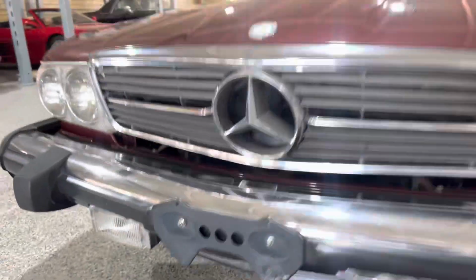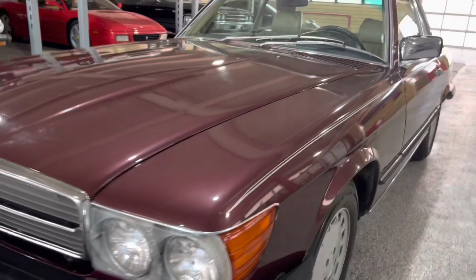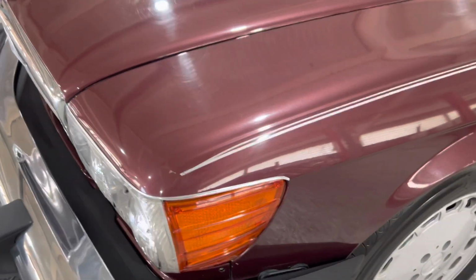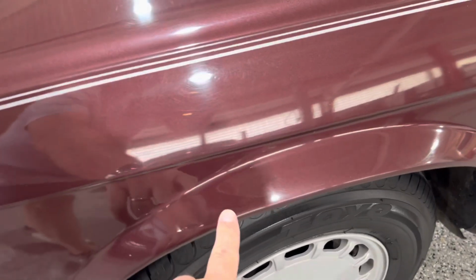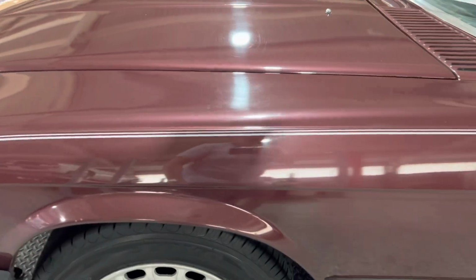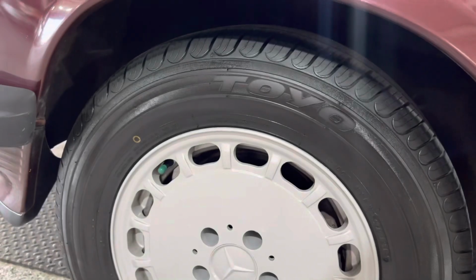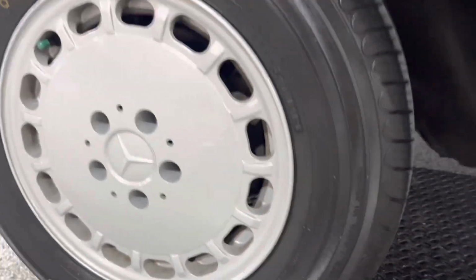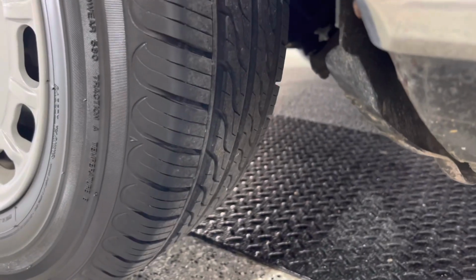So we'll make our way around the car. Look in here, we got a little nick right there on the paint. There's little chips and imperfections all across this car. Like I said, it's a nice driver car. There's our wheels. Got some Toyo tires on it. Looks like they got nice full tread depth there.